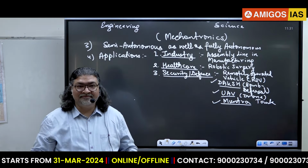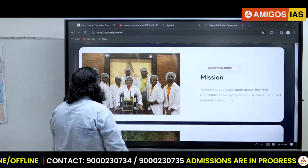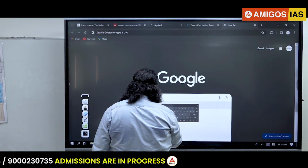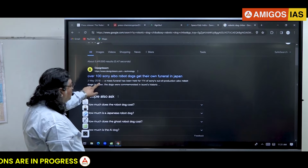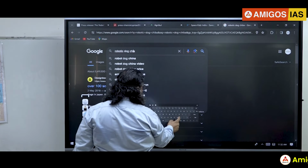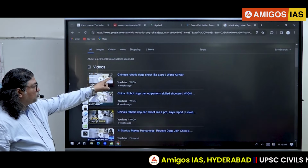I'll tell you about China. China has developed, let me give you a current example, a dog. Recently it was in the news. Do you know this? No. This is what China has been doing. It was all in the news. Robotic dog, this China has developed. Aibo robot dogs. Now that is something different. It was recently in the news. Chinese robotic dogs shoot like a pro.